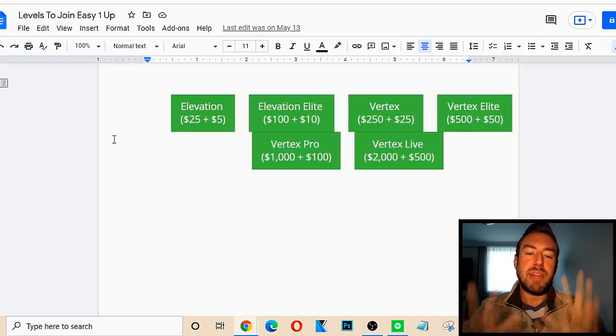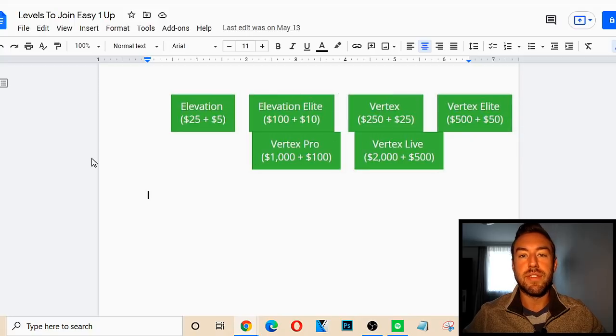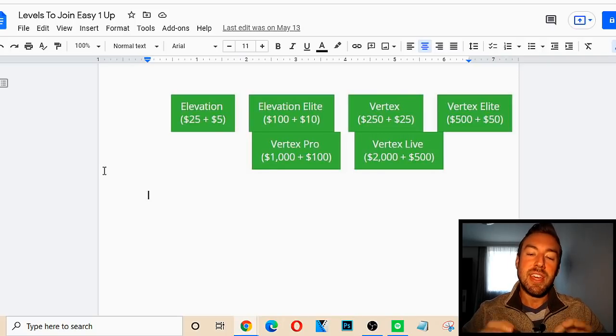Basically, what you see here are the 5 different levels. Actually, there's 6. You don't have to be a great counter, you don't have to count well to make a ton of money online, because with this program, another cool thing is you get paid 100% instant commissions.